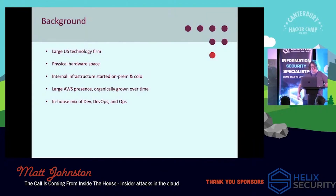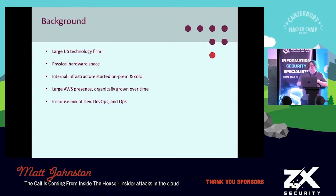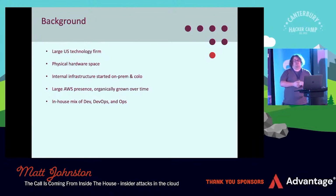So it's built out slowly over time, and they've started organically growing into the cloud space. Starting out with small teams that want to launch new internal services and products into the cloud, and then that's grown into a much bigger part of the business. And they do have an entire in-house mix of traditional dev and ops teams as well as modern DevOps, so quite a variety.